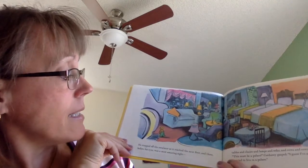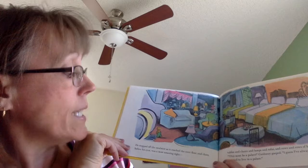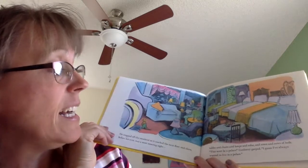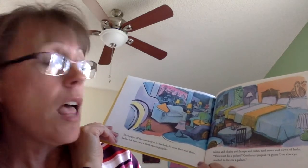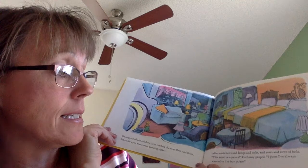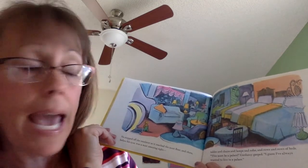"Could this be a mountain?" he wondered. "I think I've always wanted to climb a mountain." He stepped off the escalator as it reached the next floor, and there before his eyes was an amazing sight. Tables and chairs and lamps and sofas and rows of beds. "This must be a palace," Corduroy gasped. "I guess I've always wanted to live in a palace."